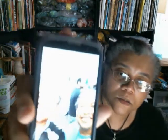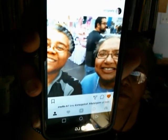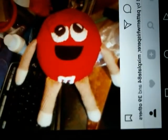So anyway, I don't know if you guys can see that, but there we go. That's me and my doppelganger. And the thing about it is, she actually has a twin sister. And so I'll show you guys the bear as well, being M&M. So there's the M&M that I made.